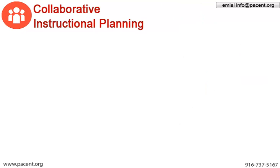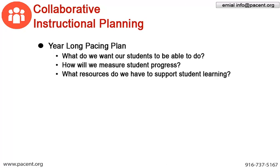Collaborative planning begins with the creation of a year-long pacing plan. The year-long pacing plan should answer the following questions. What do we want our students to be able to do? How will we measure student progress? What resources do we have to support student learning?